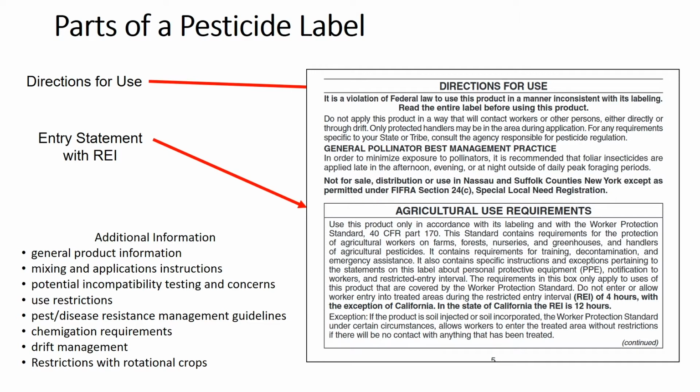When you're talking about mixing chemicals, not all chemicals are compatible with one another. And the label should allow you the opportunity to mix that. But most of the time when you mix chemicals, even the label recommends that you do that in a test situation rather than just doing it in your tank. And one of the short video clips that we'll have as part of this presentation is the jar test method. And that's a really quick way of knowing if two chemicals are going to be compatible or not when you put them in a tank mix.